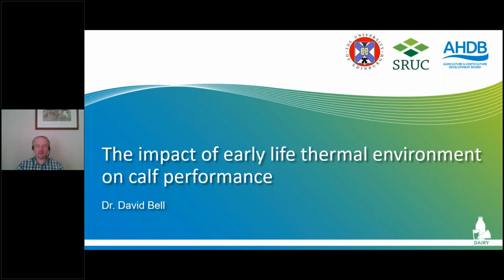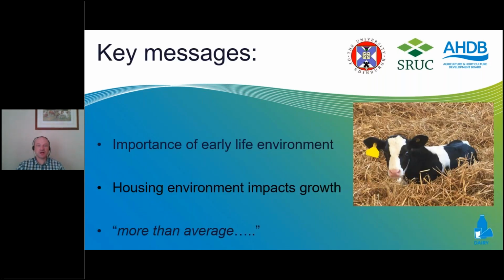So this study comes from a project that was looking at the factors affecting the calf housing environment. And this study in particular was interested in the very early weeks of life and the impact that had on the calves' performance and growth. So some of the key take-home messages from this one are just to emphasise how important these early weeks of life are and the impact that the environment can have on the growth of this calf, sometimes not in a positive way. And that if we're going to be monitoring the calf housing environment, then we maybe need to start and think of beyond average.